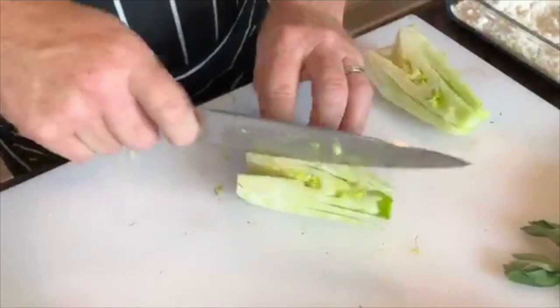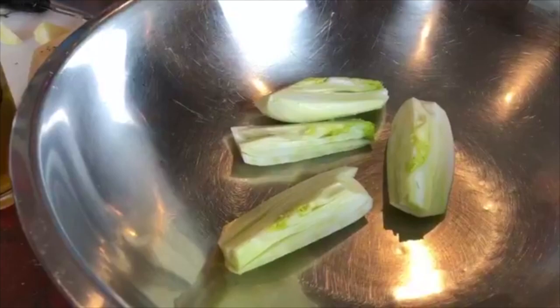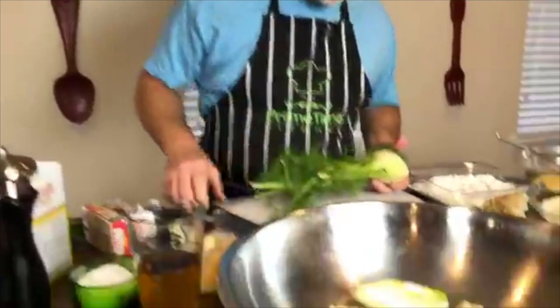Happy Tuesday, Katrina. If you're just tuning in, we're going to make our crispy pork chops. We've done this before, I think on the third episode, but we didn't do crispy. I think we just did pan seared. Now we're going to get a lot of this, because that one fennel only gives us that much.